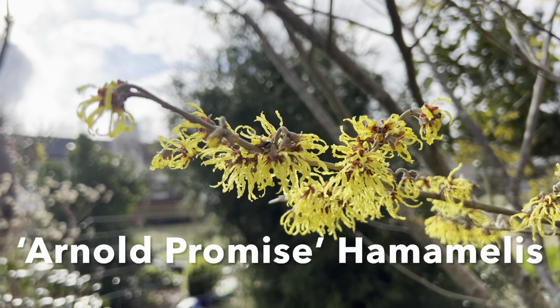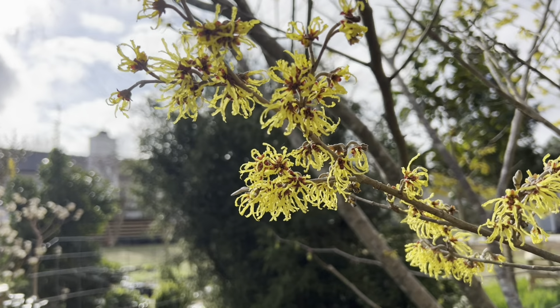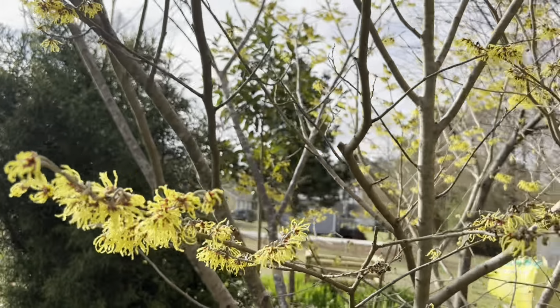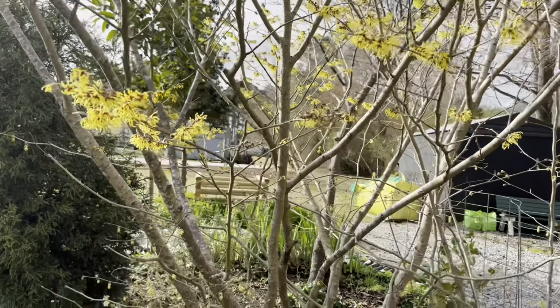Well, here is an up-close view, and this is one of my favorite branches to bring inside. It'll fill your entire house with its lemony fragrance. It's also a great opportunity to do some pruning if you have branches that are crossing. Now, at the base of that is another one of my favorites.